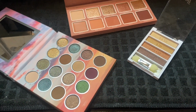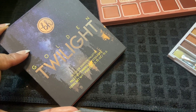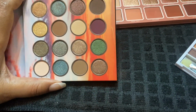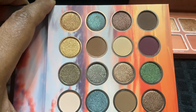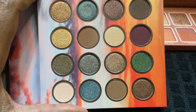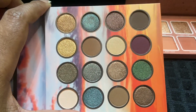Here is a closer look at the eyeshadow palette. The first palette is the BH Cosmetics Golden Twilight, the 6-color eyeshadow palette. This is another item that you can't get any longer because BH Cosmetics has made some changes. But this is just an up-close look at this palette. Very good, beautiful neutral colors with some pops of color. Definitely going to give you a few swatches of that.